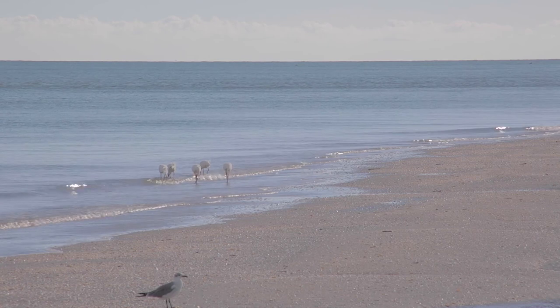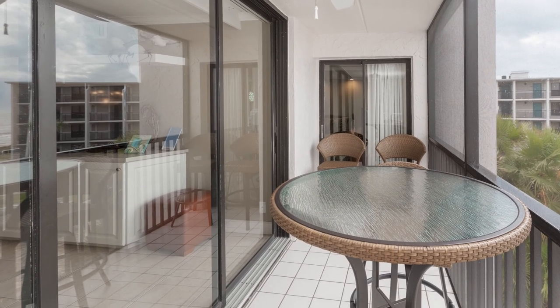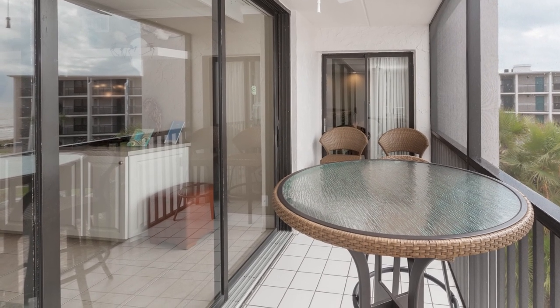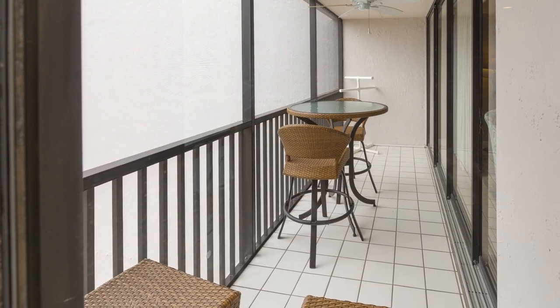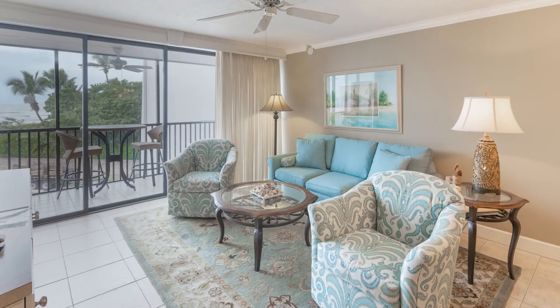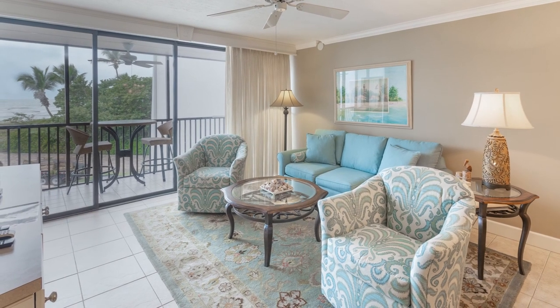You're close enough to hear the ocean waves and occasionally see a dolphin show from the lanai. The lanai has a bistro table with four chairs. The glass slider opens the full width of the living room.